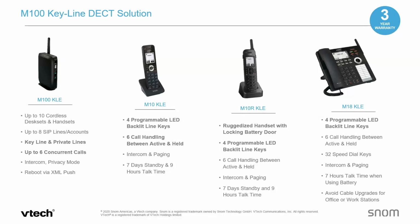Essentially it makes it less technically challenging for others and keeps it simple, so it's easy to use. You have the same functionality you would with a regular telephone, switching off the handset itself, intercom and privacy. You have capability for up to 6 concurrent calls and 4 programmable LED backlit keys. And the battery and talk time is extremely strong as well.